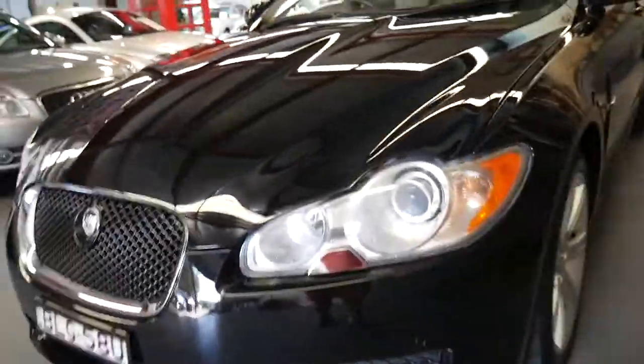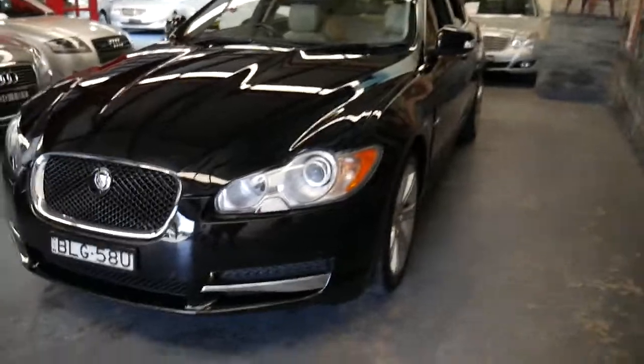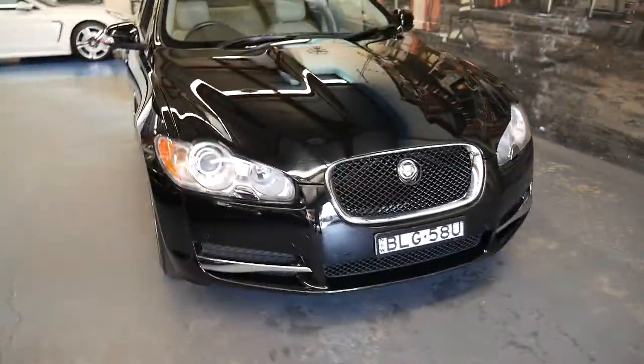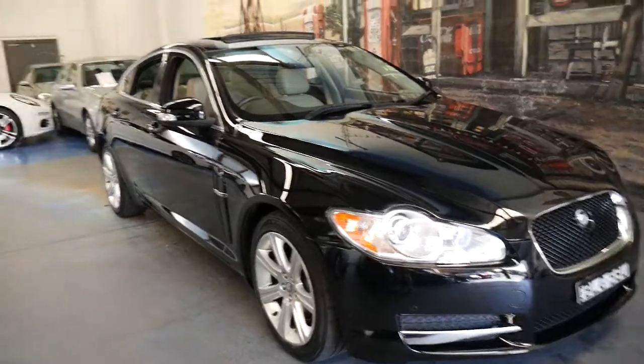But they really are beautiful, these XFs. And it's nice to have all these options, front parking sensors as well. A very good colour combination, the turbo diesel engine. And you don't even have to service it for another 15 to 20,000 kilometres.